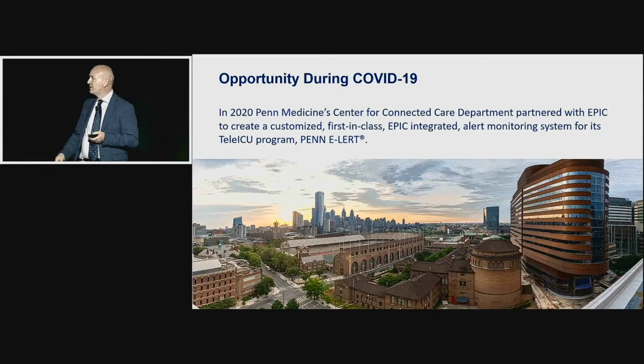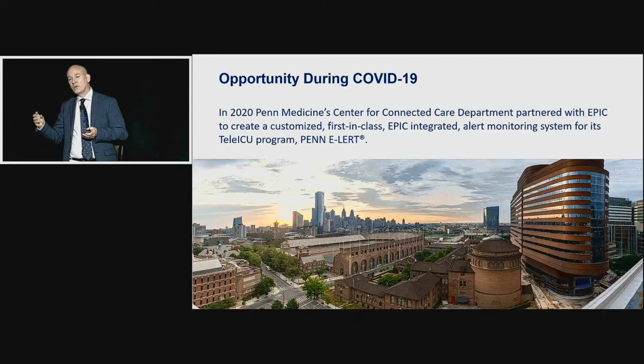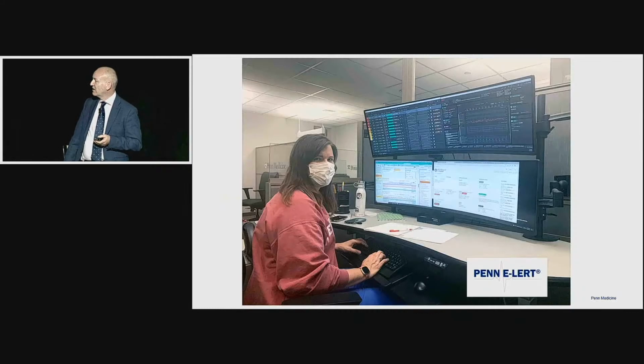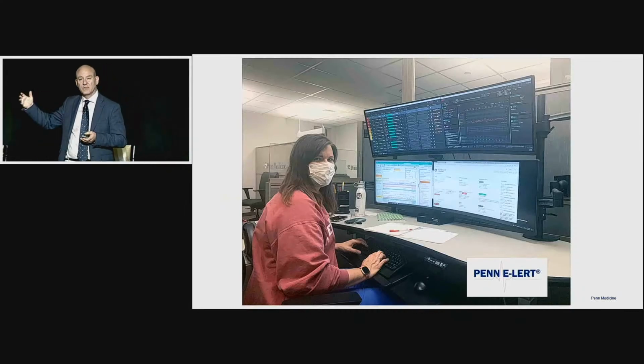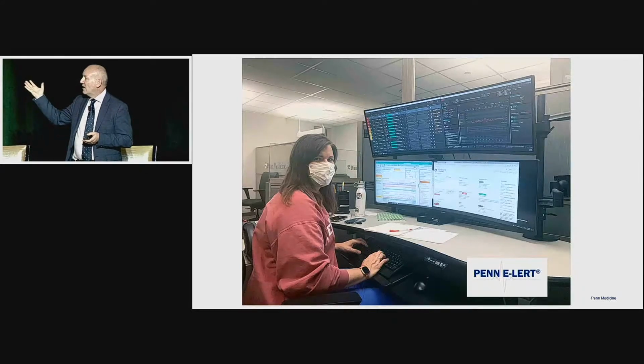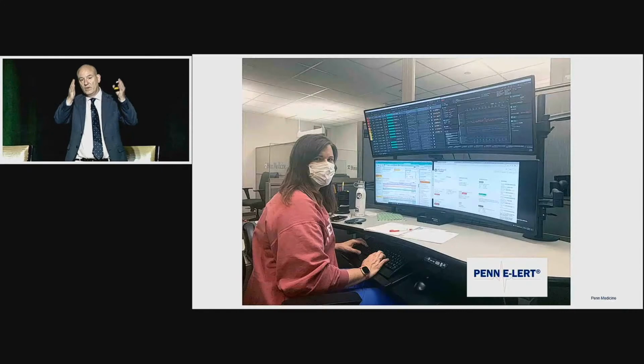But the real opportunity came when we were asked to partner with Epic, because the opportunity was to build our platform within the EMR. And so that's what I'm going to go through. And as I say, this is the first time that everything's been fully integrated. I'm going to start where we finished because I think it's easier, and then how did we get there? So this is one of my APPs. This is the average dashboard that they'll look at. So if you think we've got unit data.